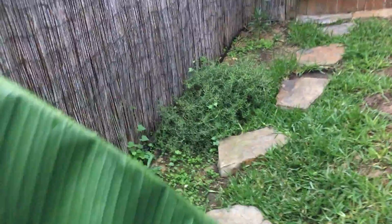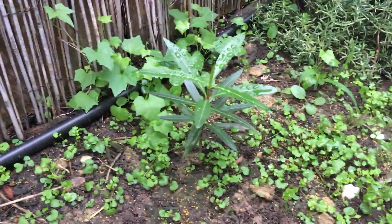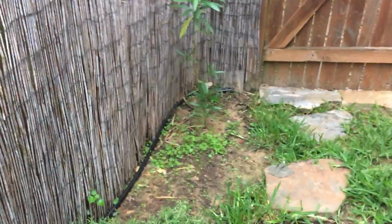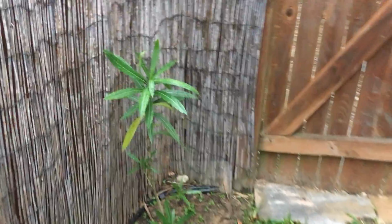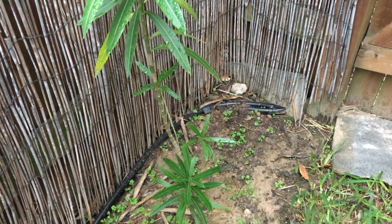But over here is where we ended up planting the other. I have weeds to pull, so don't judge. But there's one baby oleander, and this is the tall one. So I don't know if it's white or watermelon. But there they are. They did find other spots in the yard.